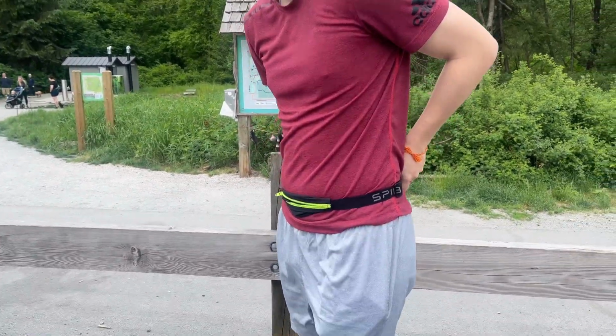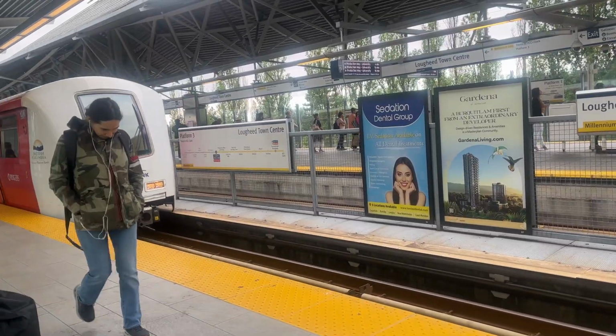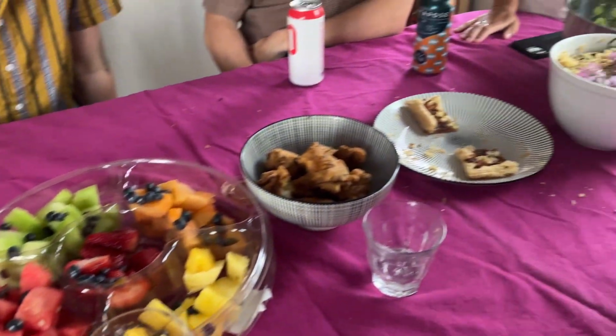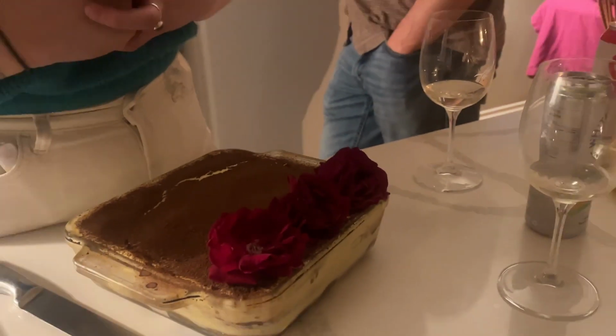Unfortunately, Turner's calves cramped up around 2k into the run and we had to stop, which was sad, but we still got in some good steps. Then in the afternoon I just went home, and relaxed and edited. In the evening, I was off to Maya and Sam's housewarming party, and it was so much fun. I got to see a bunch of Maya's friends, and there was so much good food there. It was really fun. I was happy.